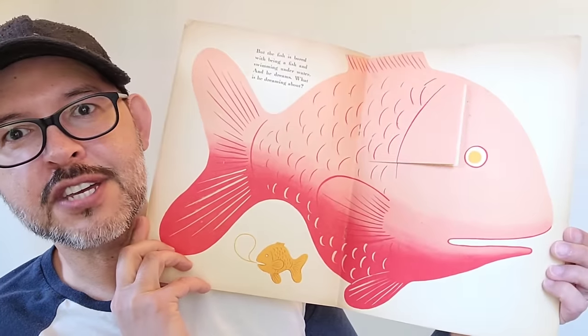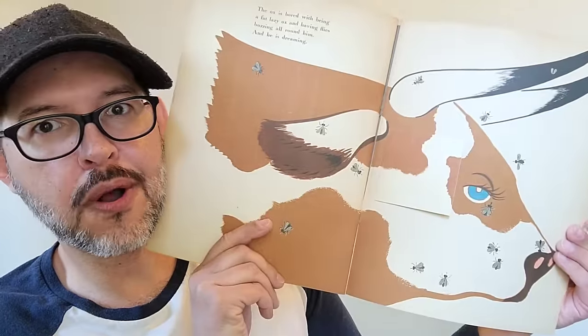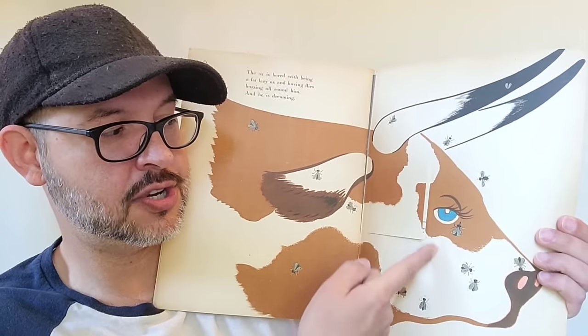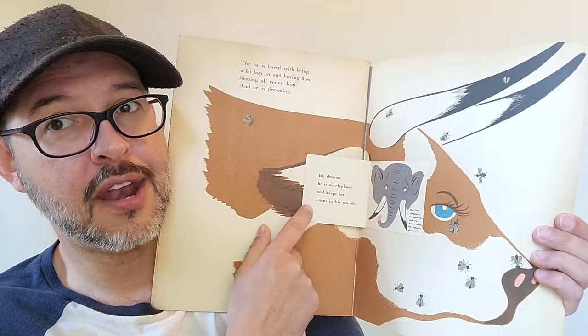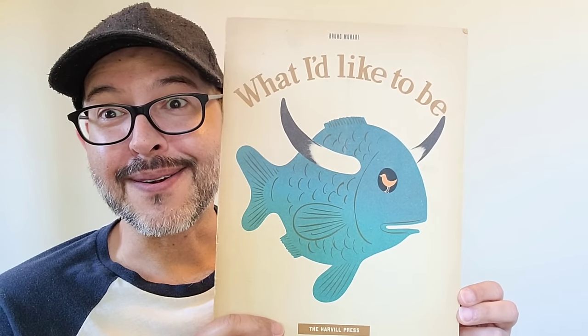Well, guess what the next animal is? A fish who then dreams of being a lizard, who then dreams of being a cow or a bull. And guess who the bull dreams of being? Because this is our last page. An elephant. It just goes to show you, it's all a circle of life, one way or the other, right?